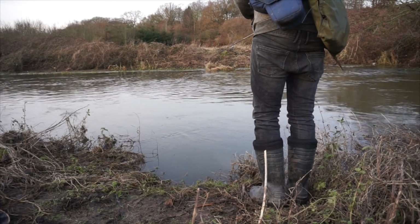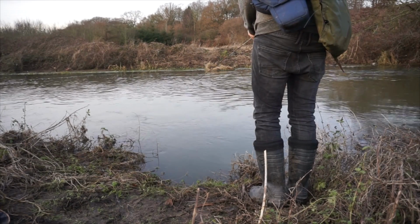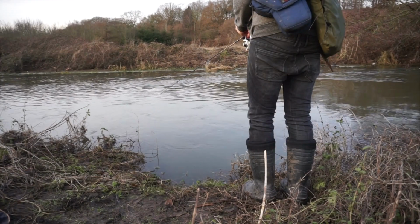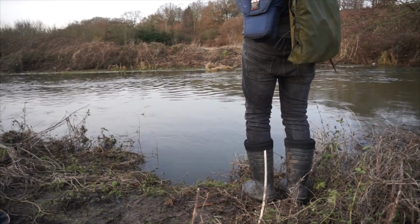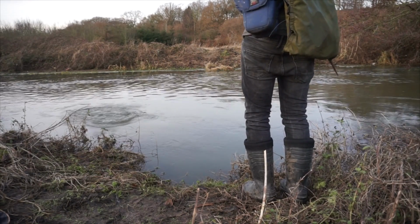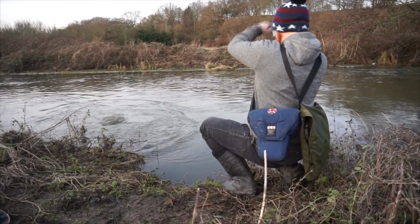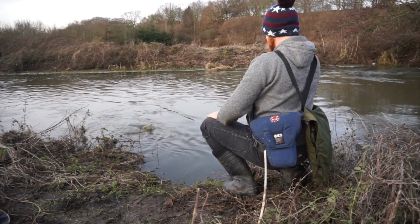Yep, it's gone again. I think it's the same pike taking it. I'll give it a second because I'm only using a small single hook and quite a chunky bait. Make sure that pike's definitely got it. Let's go. Yes, he's hooked up properly that time. Oh hell yeah. Oh no, snags. Don't go into the snags.